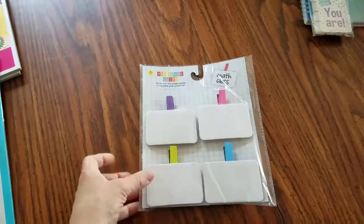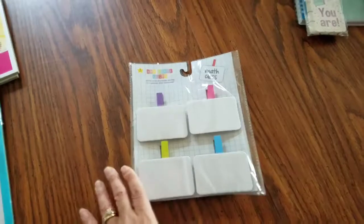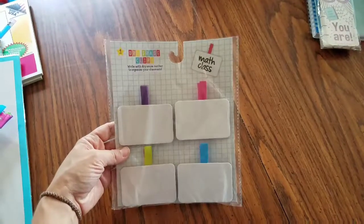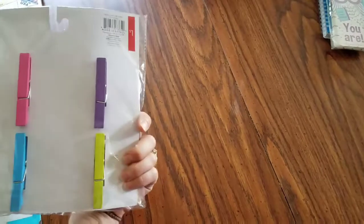And I thought even just for me, it would just be nice to go ahead and write, you know, math or art or whatever the manipulatives were in those canvas bins, and then clip these on, because the bins that I keep them in are canvas, and so I don't want to try and put like labeling tape or anything else on it. So I thought these were cute. We'll try them out. I don't know how great the dry erase part will be, but we'll see.